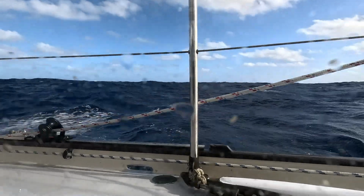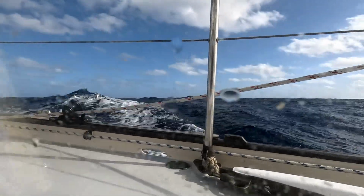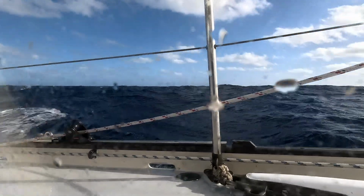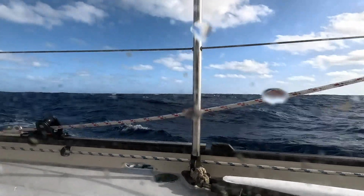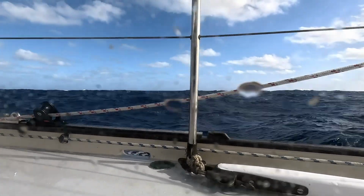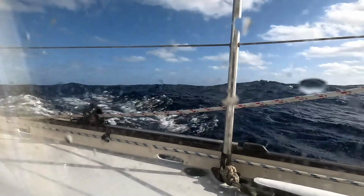What a difference a few hours makes. This is the view from my kitchen window. We've got some wind again. In fact, we've had a little bit too much wind, really. We had 25-30 knots. Just came up from nowhere. And now it's calming down a little bit, so we've got a nice 15-20 knots at the moment.